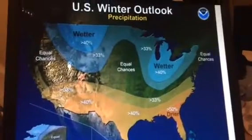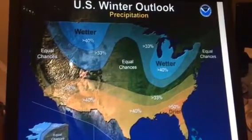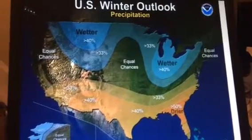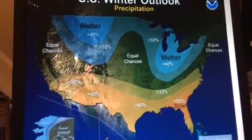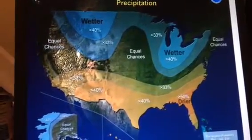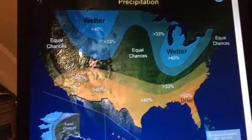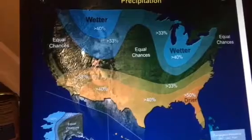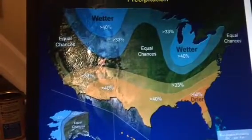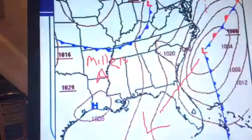And as the NOAA winter outlook came out, you can see we're right on that wetter and equal chance area here in part of southwestern Virginia. So the chances are we're going to have an above normal winter season. I'll explain why in a minute. But that being said, expect some snow this year, and we won't be getting only 4 inches like we did last year. That's for sure, here in the Roanoke, Lynchburg, Blacksburg area.